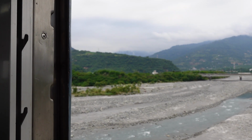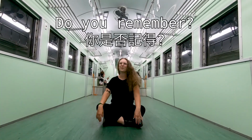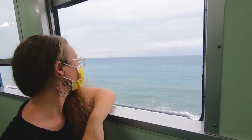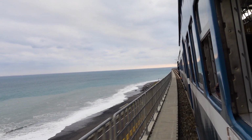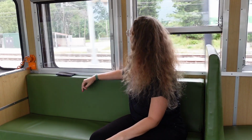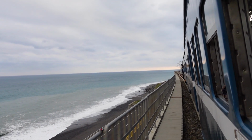Tunnel after tunnel, view after view, the Lan Pi Jieyou was an experience of all my favorite things. Do you remember? The color green, travel by train, and history. And I guess now that I think about it, the ocean too. All right, y'all, so this entire trip has been so amazing, and I'm so glad that I got to put the cherry on top with this amazing train experience.